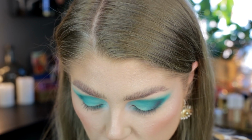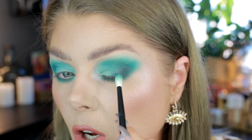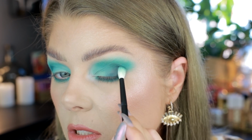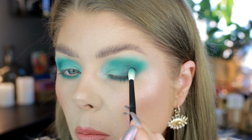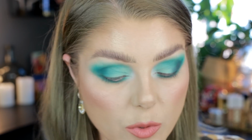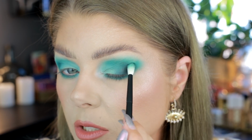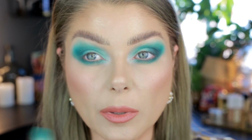the Nuke, which was that darker teal color, and I'll just pop that on top of the black, so it still has that turquoise, tealy tone, but it's just even darker. And this is a perfect way of using a black shadow because you can really deepen up and get this look to be even more dimensional.